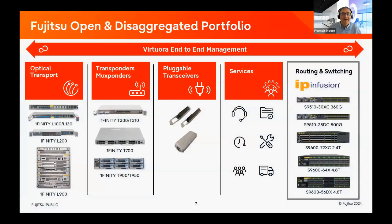Thank you, Kelly. So at Fujitsu, we're primarily known for our optical transport portfolio. We've been in the optical industry since the early days. We've introduced several generations of DWDM equipment. And 5 years ago, we introduced our disaggregated product portfolio, which is the Onefinity product line. And Onefinity provides a complete offering of optical transport equipment at the layer 0 ROADM, from our small L100 to L900. And we have also our own internally designed transponders and muxponders from 30 gigabaud to 150 gigabaud, from the T300 to the T900.